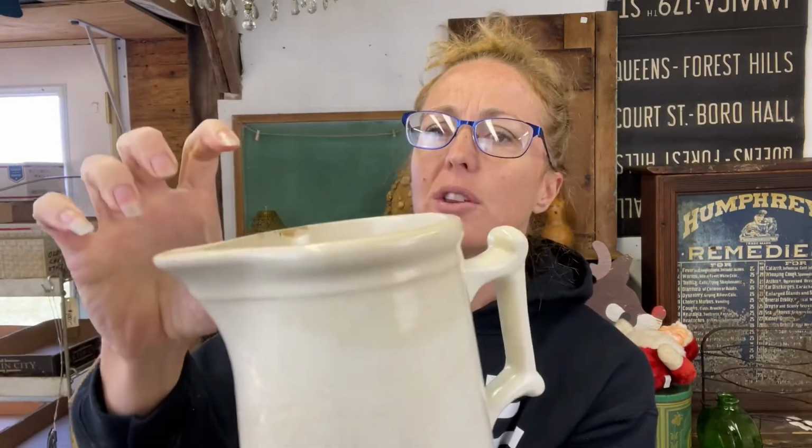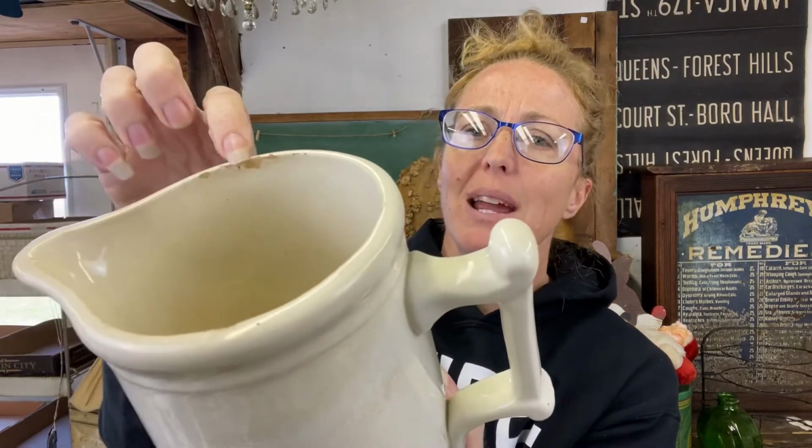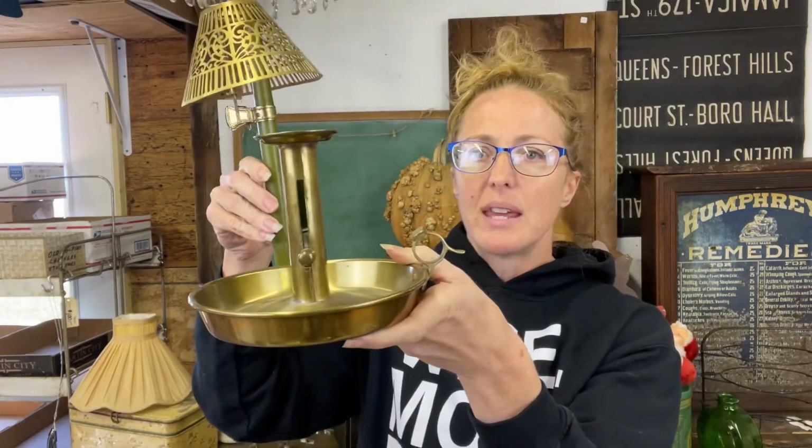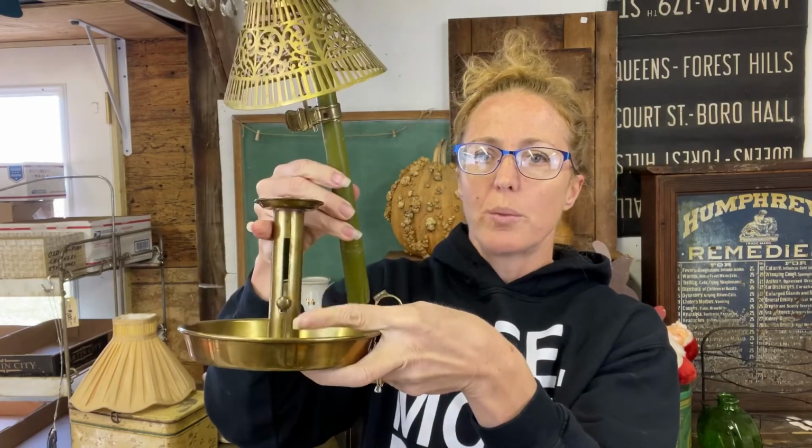This one, I love it. There is a little bit of crack here at the handle. There is a little bit of chipping right here, but who cares? It's got a great look. And then this candle needs a little bit of love, but I loved that the holder is one of those where you can raise and lower the candle. Okay, so that's a bonus.